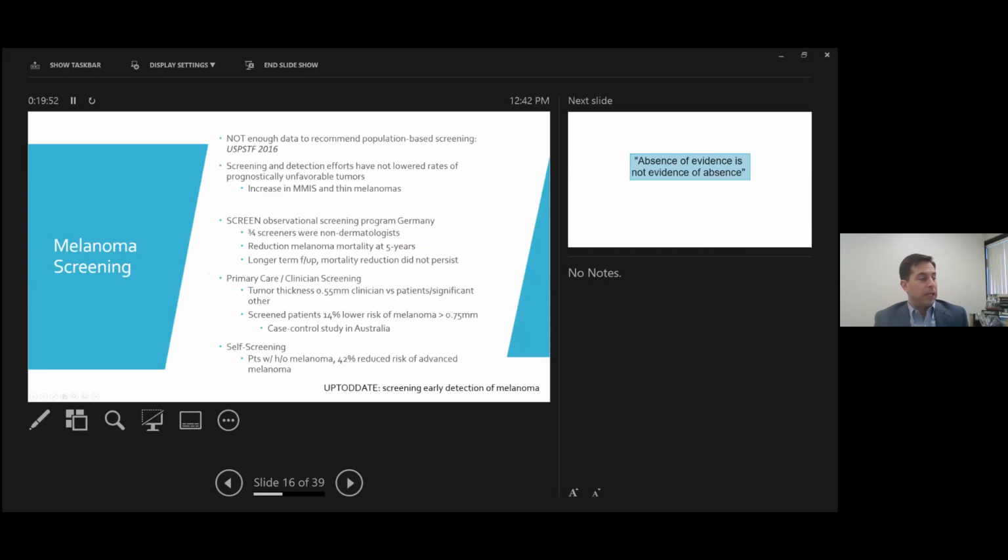This is a little busy, but for melanoma screening, the USPSTF in 2016 said there's not enough data to recommend population-based screening in the United States. The reason for that is that screening and detection have not necessarily lowered rates of unfavorable tumors over the past few decades. As the melanoma incidence has gone up, we're really seeing an increase in thin melanomas or melanoma in situ, and that hasn't really made an effect in terms of prognosis or reduced the death rate.